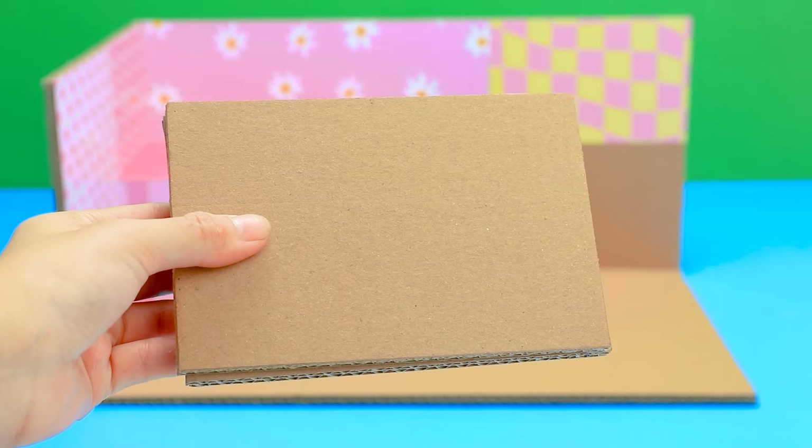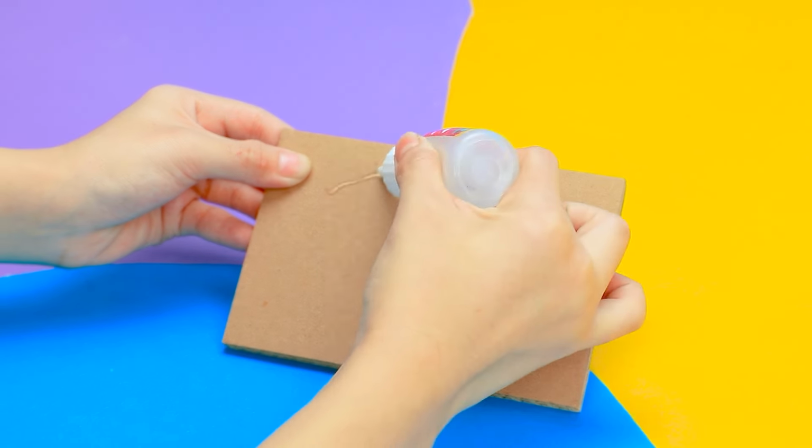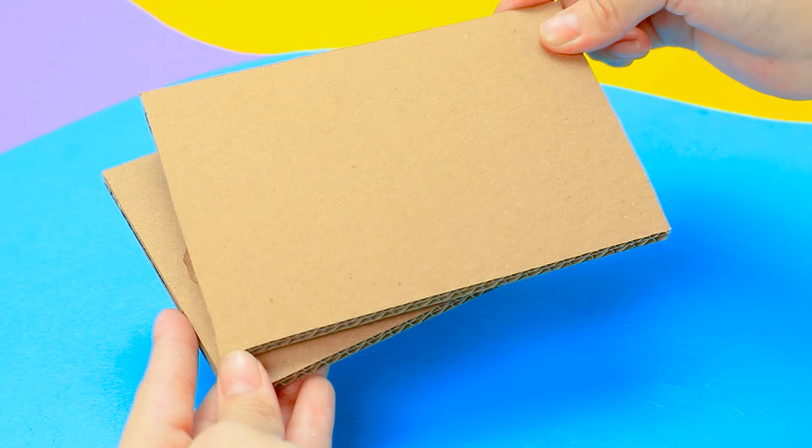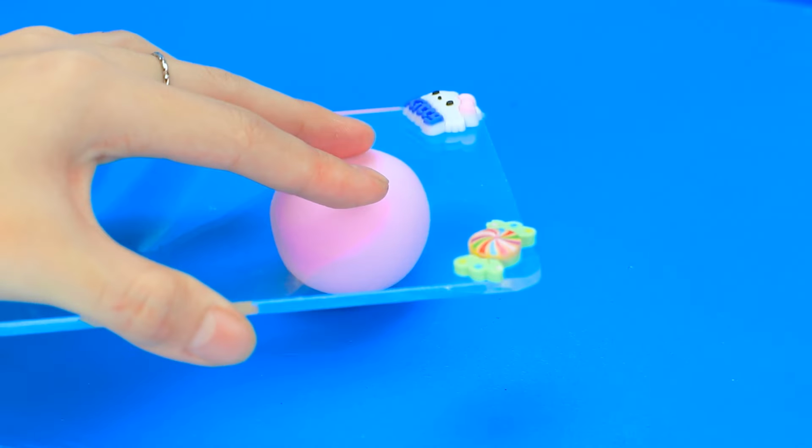I will make the frozen bedroom, which is always necessary for rest and relaxation. I am making the bed. Covering cardboard with blue clay and cutting off the excess.